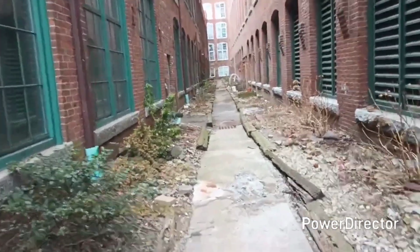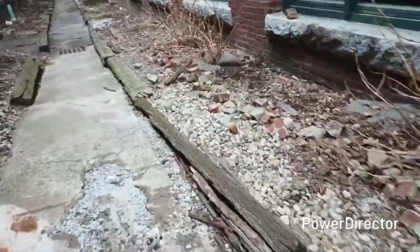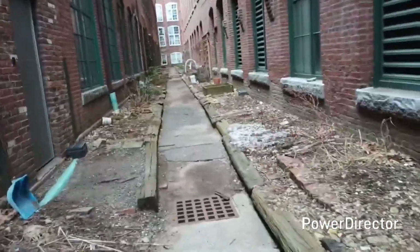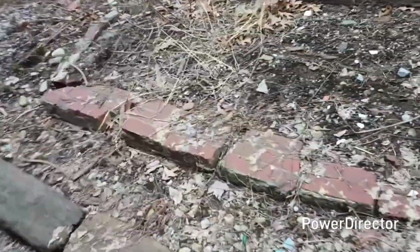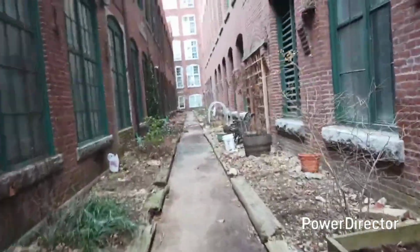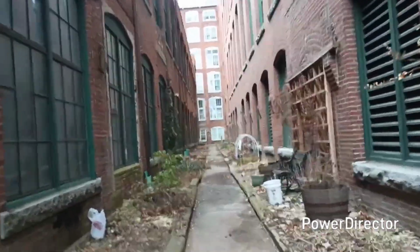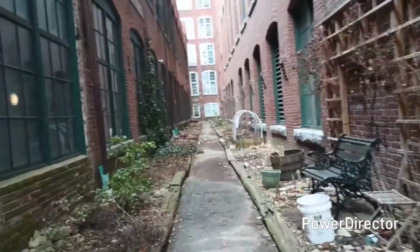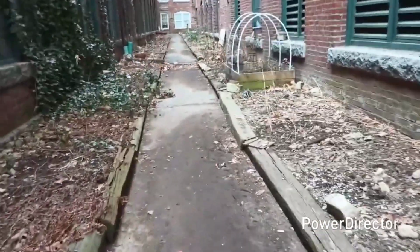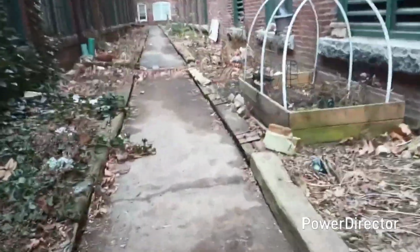All right, I'm gonna walk down the path here. I've never been down here. This is kind of crazy. Definitely remnants of destruction all around. The path is clear, but the destruction is everywhere.